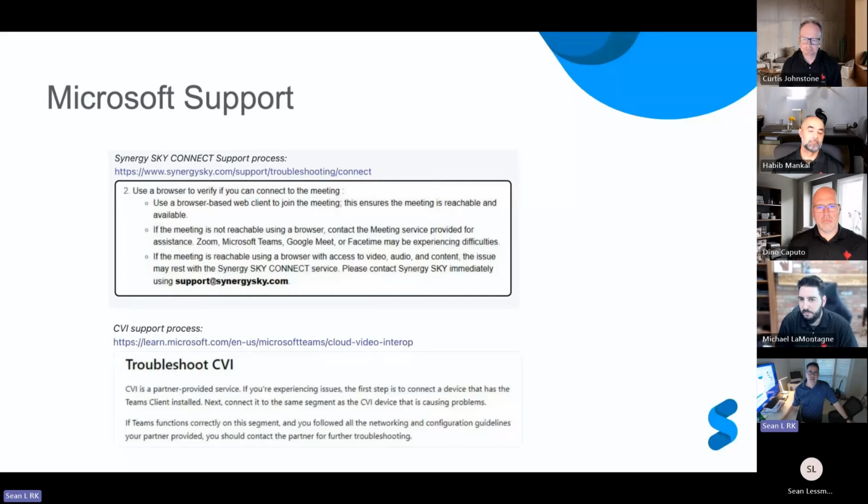A big difference there is that the actual client we're using is a Microsoft native client. And so in some cases, we find issues that Microsoft didn't know about. Like we found one with GCC High two weeks ago, an audio problem they were having. We spent some time on the phone with them, and they didn't realize they had this problem. They found it and they fixed it, right? That's really the difference.